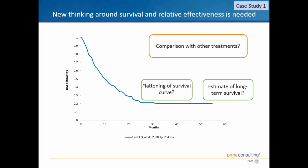As you saw earlier, before the approval of Yervoy in 2011, there was really very little in the way of advancement for the management of patients with melanoma. Yervoy was one of the first immuno-oncology agents to be assessed, and lots of issues were arising for the first time during these HTA assessments.